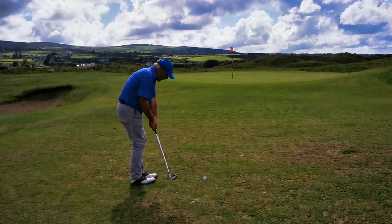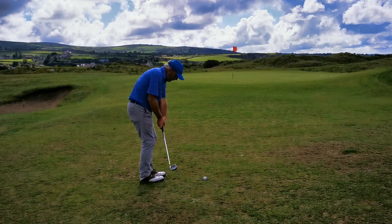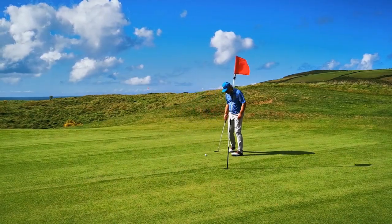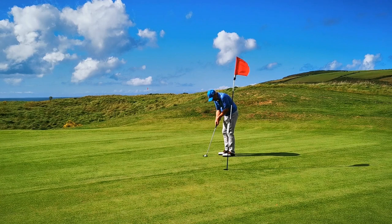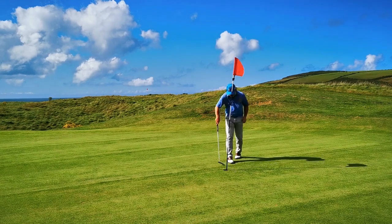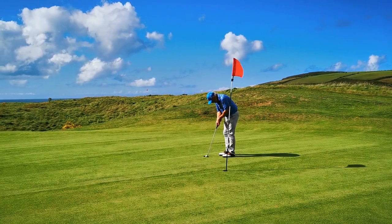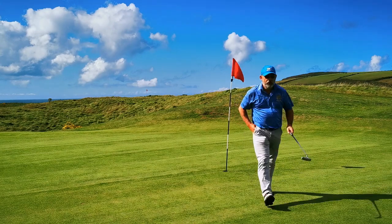Well short, but I can save my bacon with an up and down. Part one, the chip. Part two, the short putt. Or not. Let's have another go. Yeah, of course it goes in the second time, but it's still a bogey.